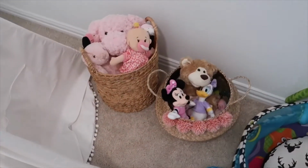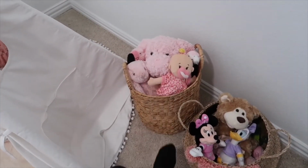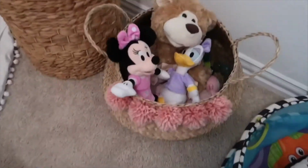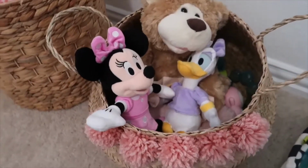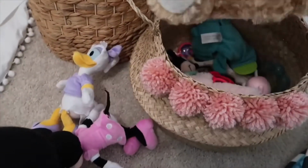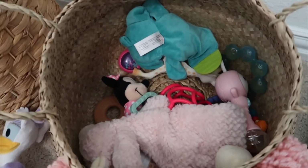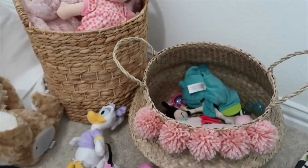And then she has these two little baskets. In here, it's all just stuffed animals and her little baby doll. And in this one, she has a couple more little stuffed animals and then pretty much all the small toys, like little teethers and rattles and that kind of thing. So that's all of her toys. She doesn't really have a ton of toys, like I said. So she has her little basket out there of her stuff and those baskets in there.